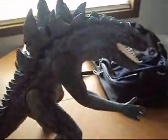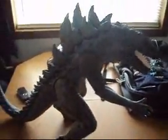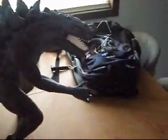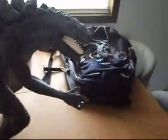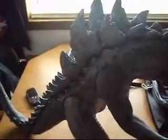And his gimmicks are really interesting because he's got a button right here. If you press that... He roars like 1954 would. The roar doesn't even sound anything like he did in the movie. But he kinda did, but you know, it's Godzilla, he always had the same roar pretty much. It's really fun to press that button. Yeah, it roars, it's pretty cool.